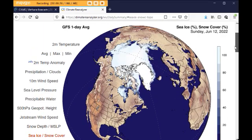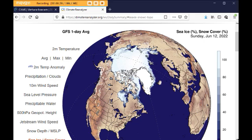Here's sea ice and snow cover. We are starting to see melting reflected here in this model. See the open water here in the Laptev Sea, and see the darker where the concentration is not solid white, it's more of the bluish. That's where the ice is melting, and you can see the change in the color around this eastern edge, and also here in the Hudson Bay and the Baffin Bay, and here the Bering Strait is open.